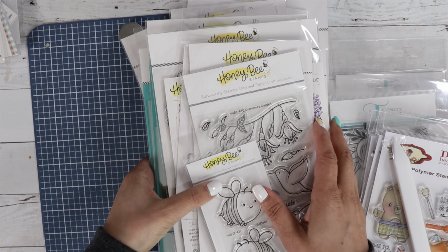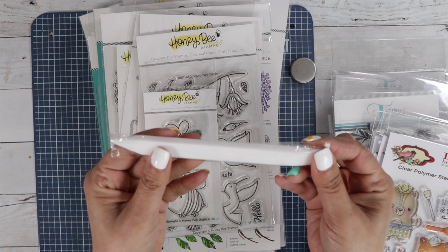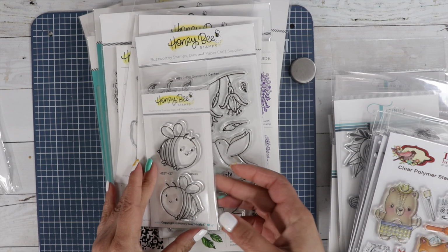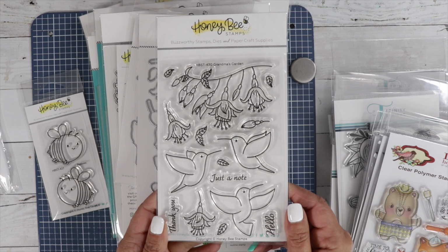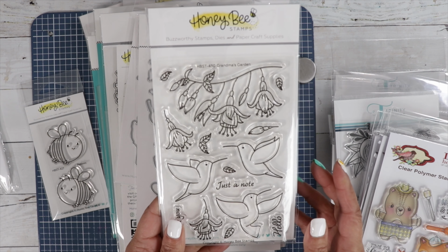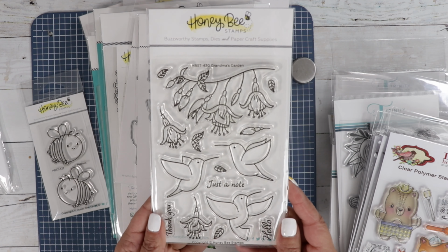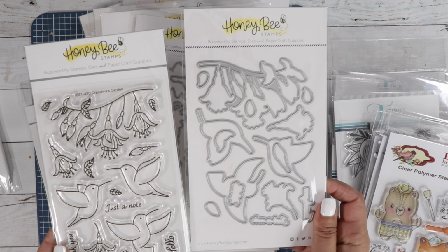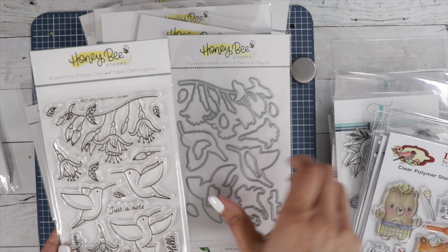Okay, I'd like to share some honeybee stamps with you. We have the honeybee bone folder available in the shop. We have this cute little babies stamp set. We've got this really cute stamp set that's called Grandma's Garden with these really adorable hummingbirds. There's a coordinating die for this, and I like the die because it cuts out in between these flowers.